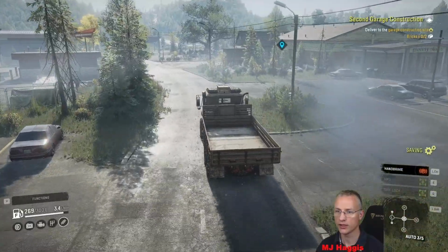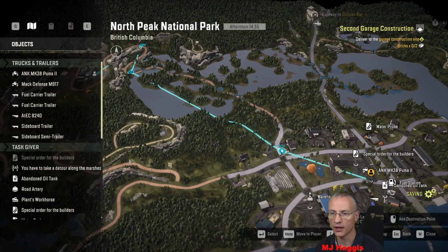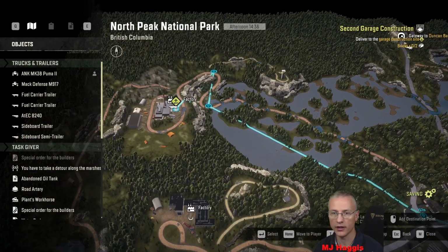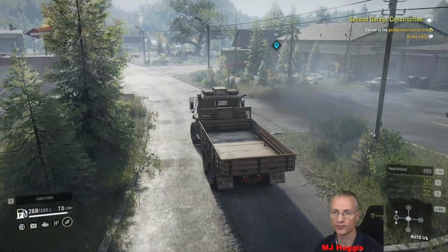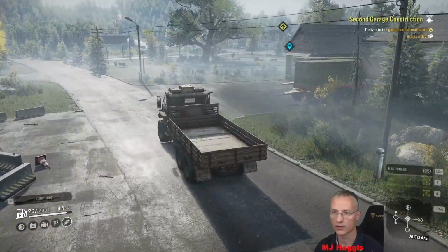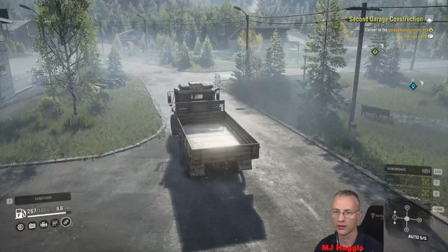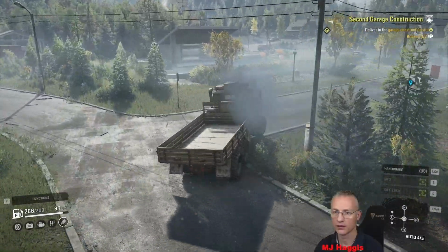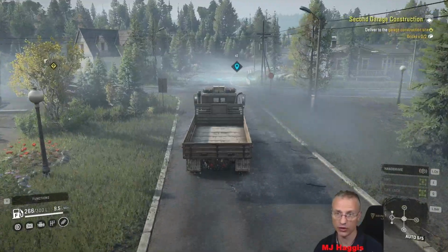Hey, right, hold on a sec. Anchor's out. Where are we going? Right, that waypoint there, and then follow it round. Okay, let's go and get him. Light him around the corner. Actually pretty decent on the asphalt as well.